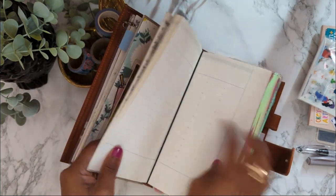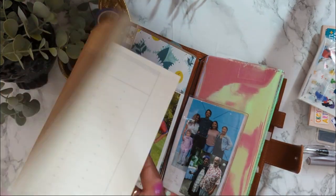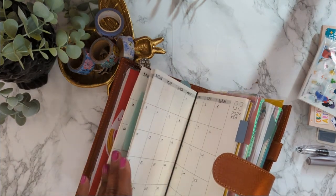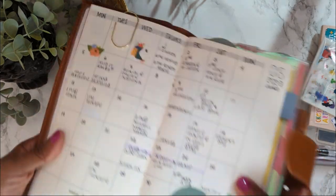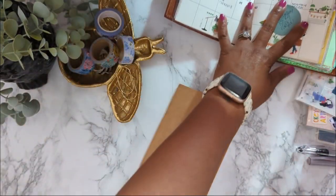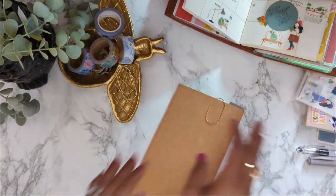So I am going to take this out. This is my weekly from Moterm, and how do I want to do this? So I'm going to open it up to my monthly so that I can see what I've got going on for this week. Yeah, that will be fine there.